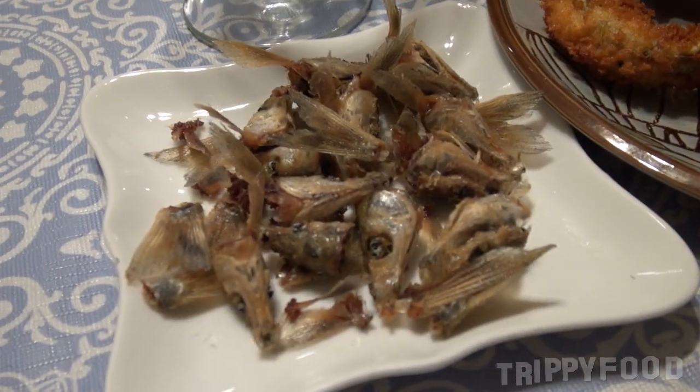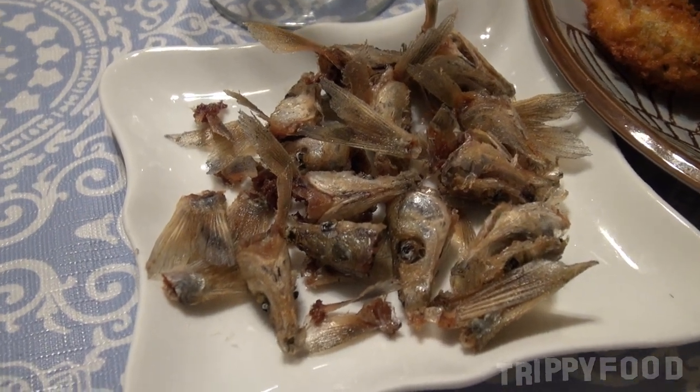And then I have my little side dish of my little sea crunchies, which are the heads and the fins. But I didn't want those to go to waste. So really, hardly wasted anything. Well, I'll try these first. Head and fin. Just falls apart. It's like sea potato chips. Yeah, those are pretty good.